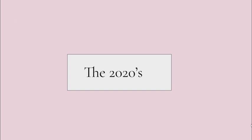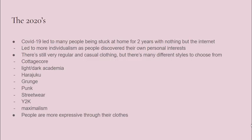We're in the 2020s now. This is where things are getting close to home, everybody. The 2020s. COVID-19 led to many people being stuck at home for 2 years with nothing but the internet. This led to a lot more individualism as people discovered their own personal interests. So instead of dressing how their friends did, they were like, my friends, I haven't seen them in years, so I'm just gonna wear what I like.